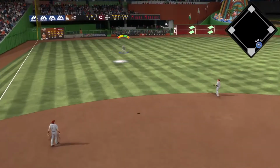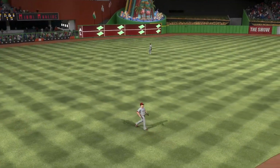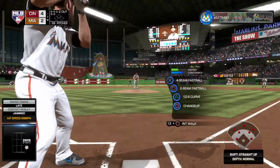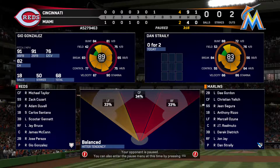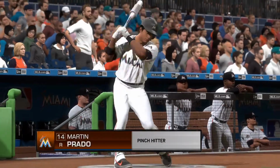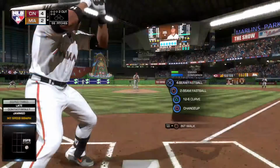Swing and a looper to left. And he will make the play out there, and there are 2 away now. So now striding forward now, catcher, Dan Straley. He's 0 for 2 thus far in this one. Martin Prado will get the call here as he'll hit for the pitcher. Martin Prado.